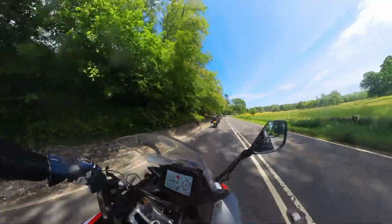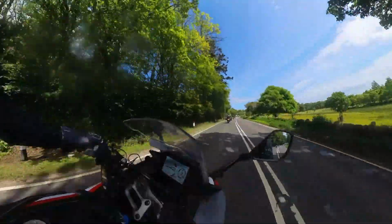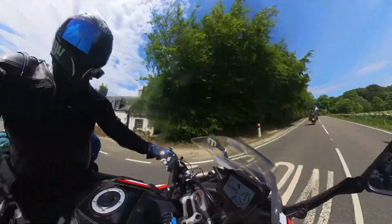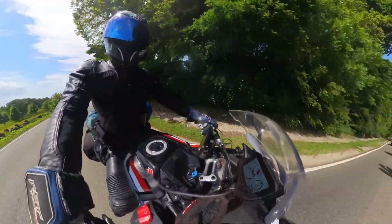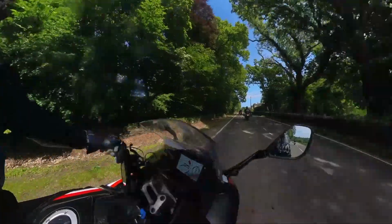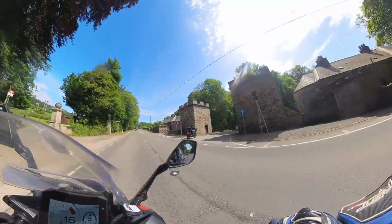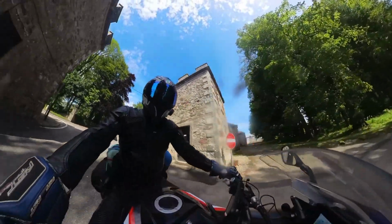Now that was one of the gatehouses, but that's the exit, I believe, and we're going in here. Some nice cottages there. Yeah, we're slowing down. Must be the entrance. Yep. That looks like a castle. Even the gate looks like a castle. I'm quite looking forward to this because I did look it up on the internet, and so I know all my little facts.